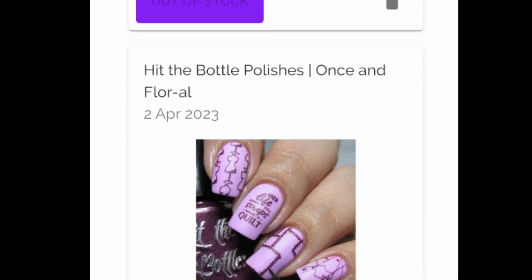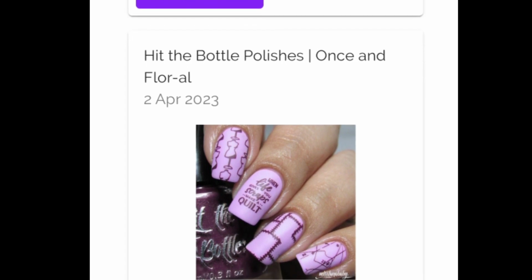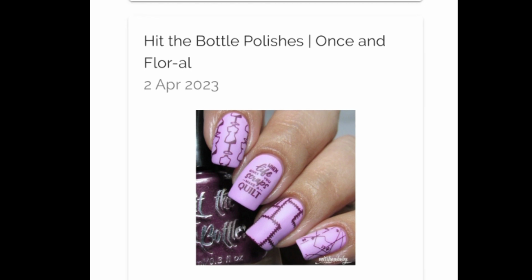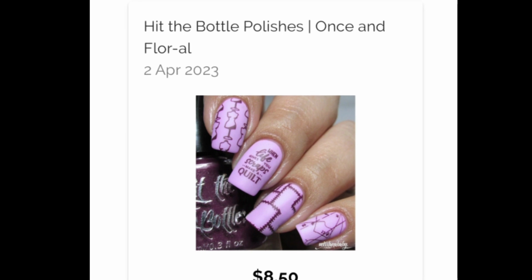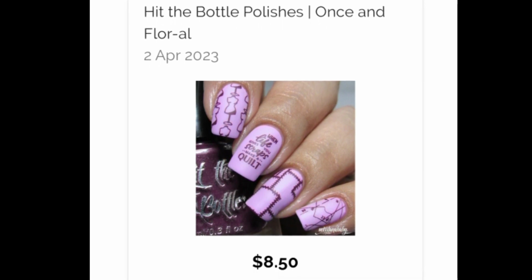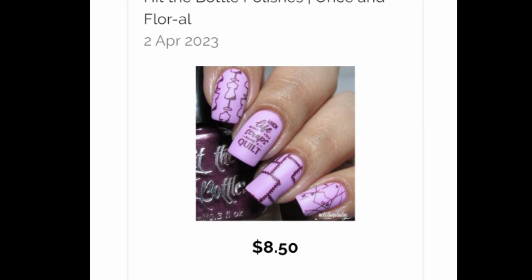Due to the dark nature of this polish, it does not contrast too well over black. However, it makes a great substitute for black when you want to achieve a warmer and less stark look in your stamping. And I don't know if I've talked about this with you all, but I am really looking for opaque stamping polishes.